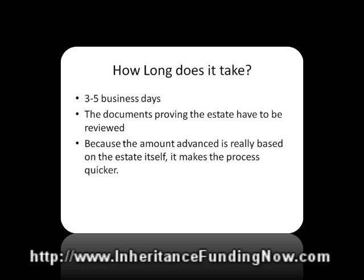It typically is a very quick process. It can take as little as 3 days. It often takes between 5 and 7 business days. And what determines the amount of time is how quickly all of the documents proving the estate and showing the expected inheritance can be put together and then reviewed. And that often takes between 5 and 7 days.